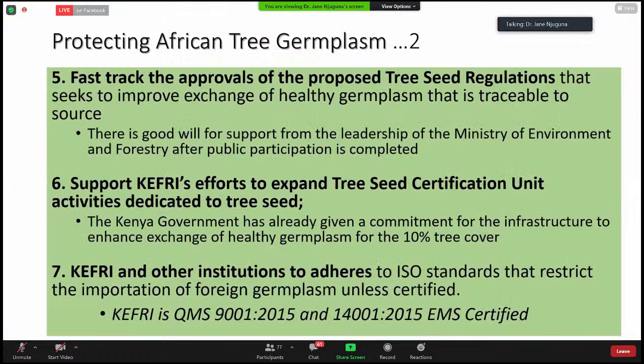In terms of fast-tracking the protection of tree germplasm, we also need to fast-track the approvals of the tree seed regulations once we have gone through the public participation. KEFRI has gone ahead and worked on the tree seed regulation so that it is ready. We are working towards expanding the tree seed certification unit. We've been doing that in connection with ICRAF.